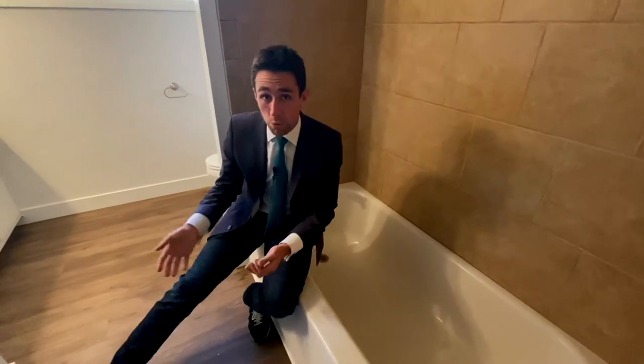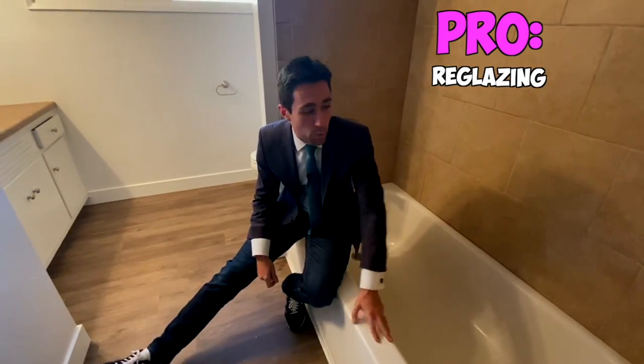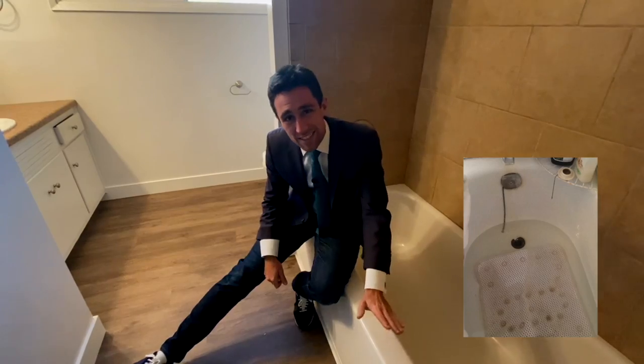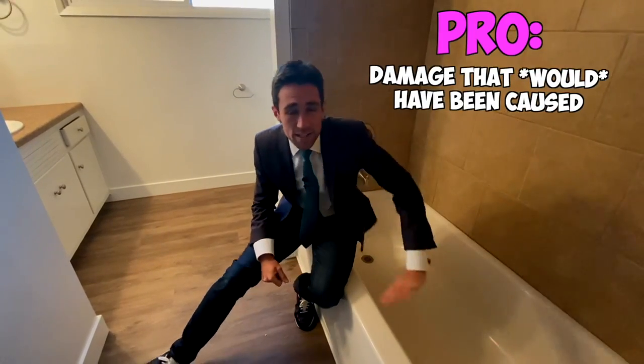Now, I will say though, a pro move was re-glazing and polishing this cast iron tub when we remodeled this bathroom. That is, we didn't have to buy a new tub because it was already here, and we were able to save the original tub, which meant we didn't have to fix all the walls and all the damage around it.